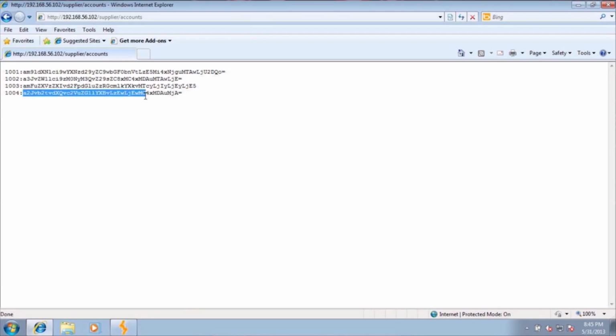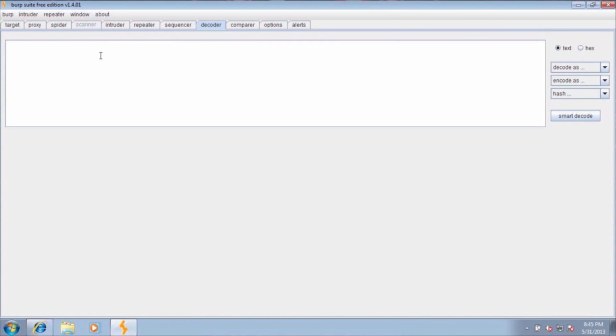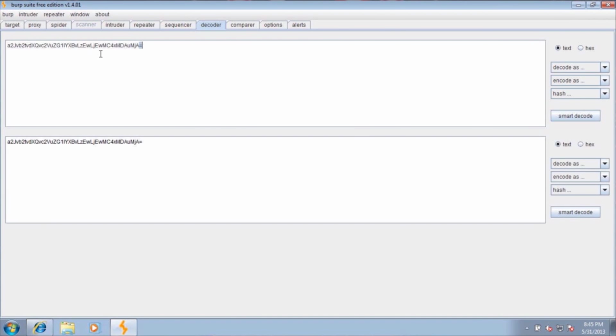But what I found was I can take this particular hash, copy it, and go to my tool, and it just so happens that it has a decoder. If I paste that in there and decode it, I found that I decoded it as base64. See what we got here? Yes. So that's just some stuff that you get from rooting around. Okay?